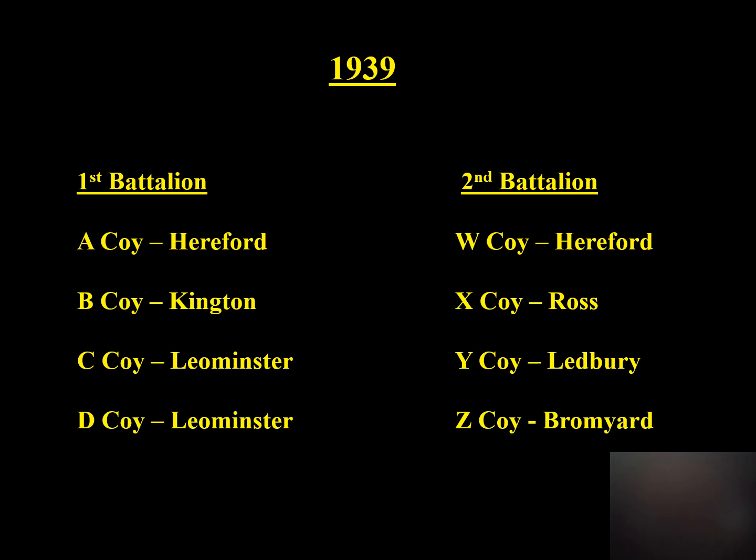This doubling was achieved by each unit splitting in half and forming a mirror unit. The Herefordshire Regiment formed the 2nd Battalion, as you can see here, and Z Company was established in Bromyard. The 2nd Battalion was allocated to home defence and never served overseas, although individuals from the 2nd Battalion went forward as reinforcements to the 1st Battalion and to other units. They also provided cadres of trained men to form new units.